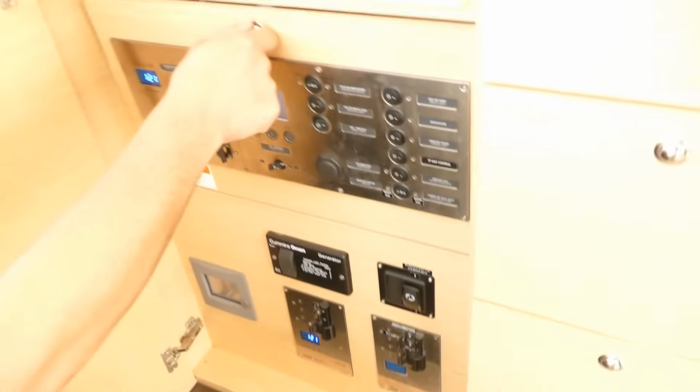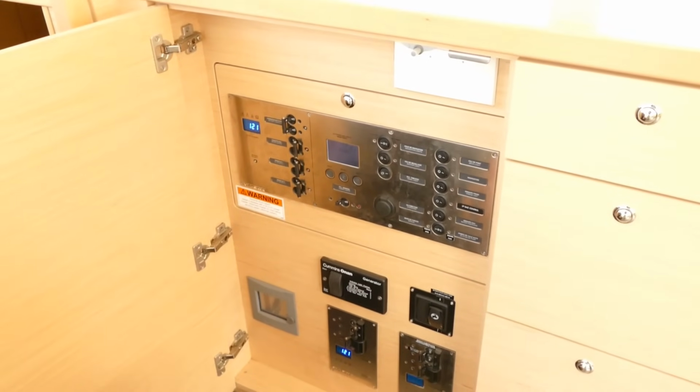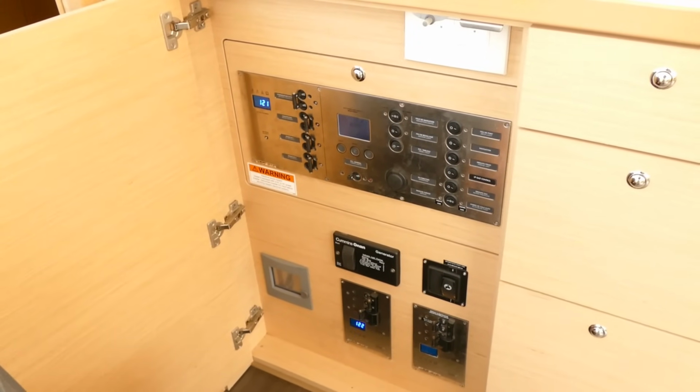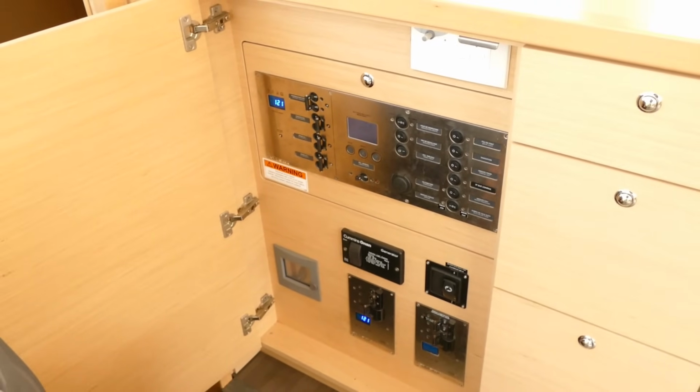Years and years ago I used to work on these, so that's how I know all these little tricks and how they do it, and visiting the factory. It's important that you understand that because you will want to add something, or something will break, and you'll need to get to it.